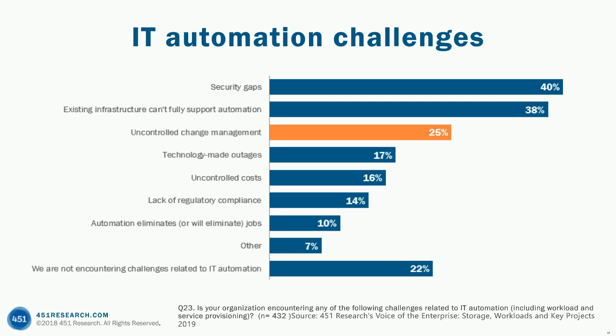So this idea of change in a rapidly changing environment and the impact that can have on operations organizations spans both legacy and cloud native environments. So with that, I will hand over to Elik.